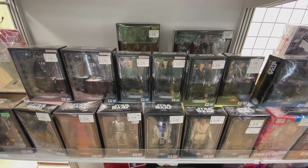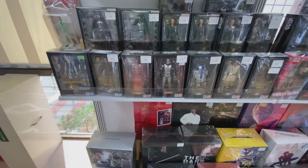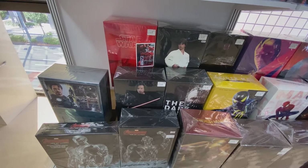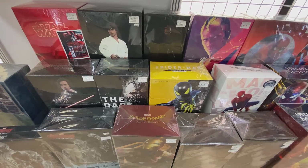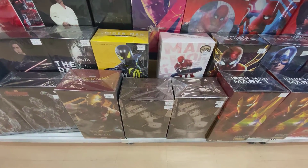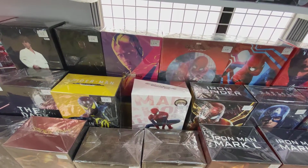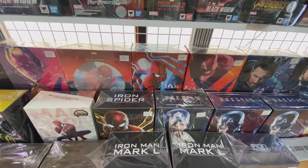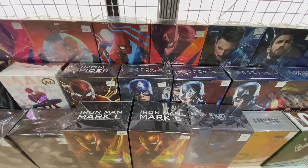Pretty much the same Star Wars that you'll find in any other store right now. It's the same figures on the shelf everywhere. It's a shame. It's that old Luke right there in the back. Now, if you look right there, that Spider-Man, that's the Amazing Spider-Man, the Andrew Garfield one. I'm seeing that more and more now on shelves in different stores. I guess people are selling off this one. That's the Hot Toys exclusive one, which comes with more stuff than the normal.